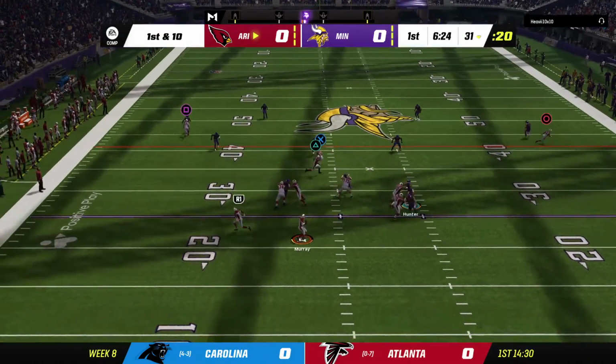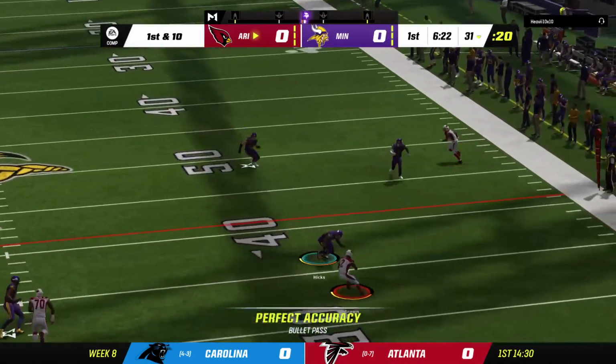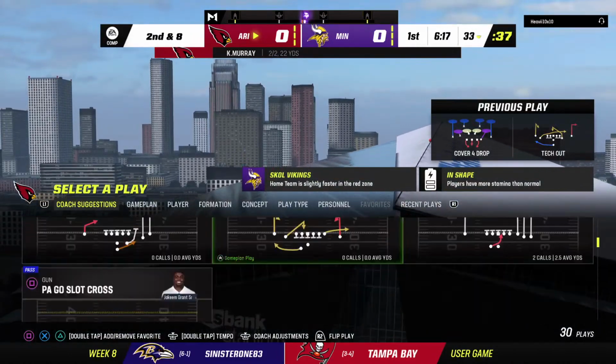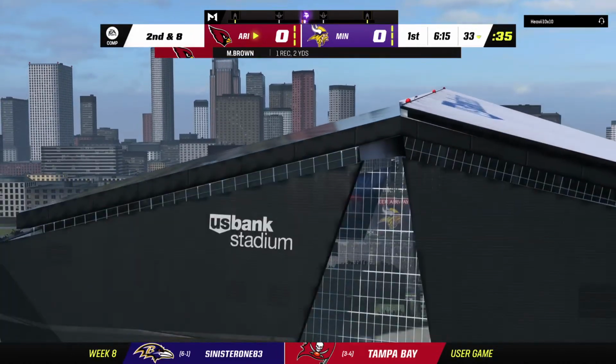First down, Murray. It's complete to Brown, right side. So give him 2 yards there on the completion, and it's second down.